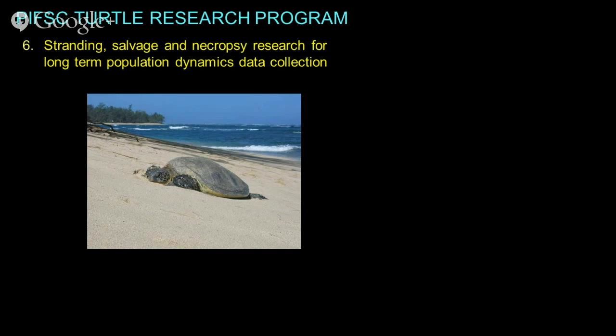So how do we collect those turtles to do necropsies on? Well, we do that through our stranding, salvage, and necropsy program, where we respond to injured, sick, dead turtles along the shoreline that we go to try to help if we can, but a lot of times they do end up passing away. But we have been responding to stranded turtles since 1982.